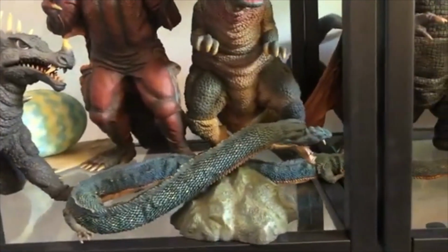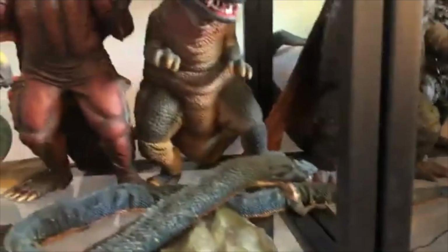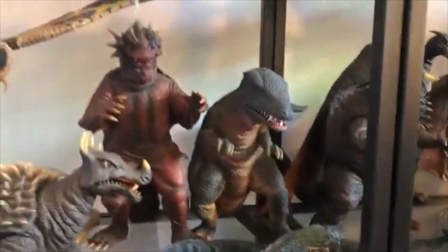Manda just came to me. I gotta find a good spot for him right now. He's actually very hard to pose just because of how you have to do it if you want him facing you.